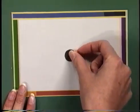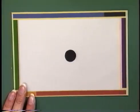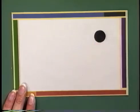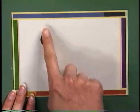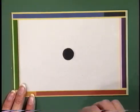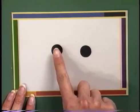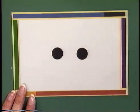I need 1 dot, and it's going to go right there in the very middle of the card. Not like this or like this. It goes right here in the middle of the card. Now, how would I make the dot pattern for 2? How many dots am I going to need? I need to add 1 more dot. We're going to put those in the middle just like that, right next to the first one.